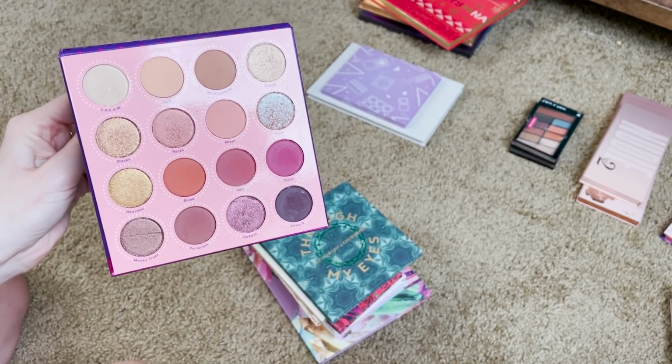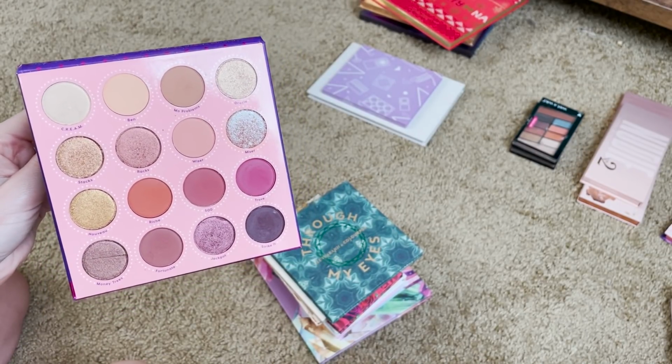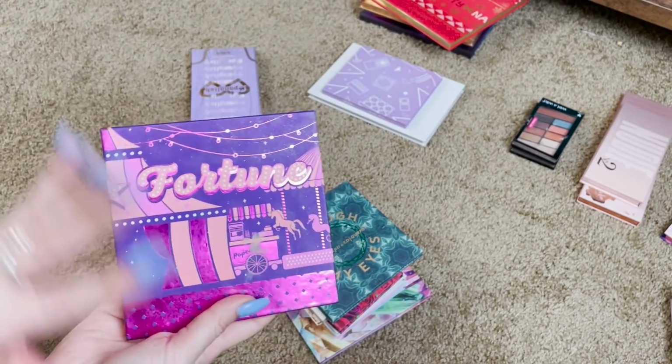So I am going to pass this one on, which is sad. I really do like this one. I remember when I first got it, I used it a lot, but I've got too many of these palettes and I don't need them. So I'm gonna pass this one on.